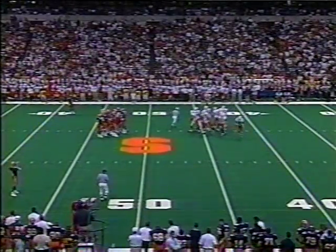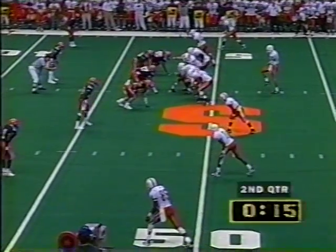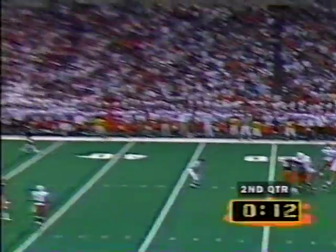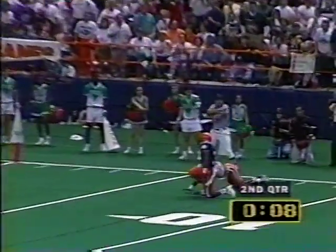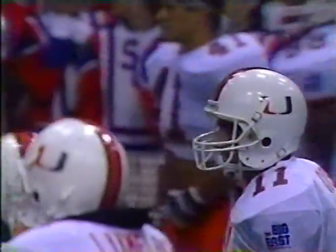Miami has one timeout. They're trying to save it for a completion on the inside of the field and a field goal attempt. If they get some points, it would be a big boost for them at half. They've got Trips at the bottom of your picture there. It's three receivers. Costas goes deep, and it is incomplete. The man that he was looking for fell down. Yatil Green was covered by Bryce Bevel. They got tangled up, and there is no flag.